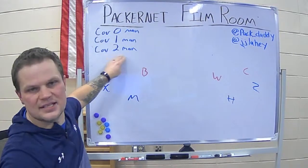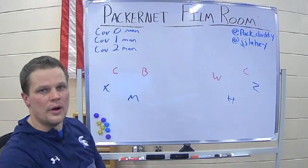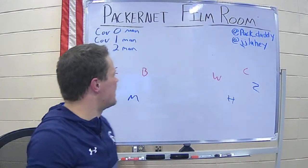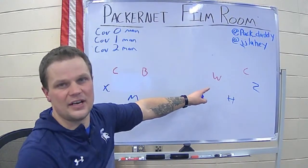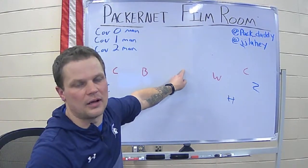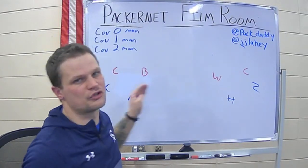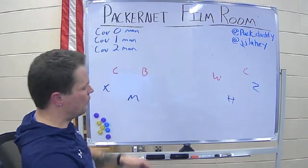And then this tells the safeties what to do. Cover 1, cover 2, cover 0. If it's cover 0, that's straight up man, baby. That means you now have 7 defenders that you can bring after the quarterback if you want. 6 if you keep a linebacker in to account for the tailback, okay? But cover 0 is straight man across the board. You got no help over the top.